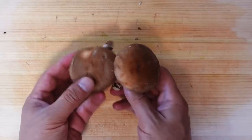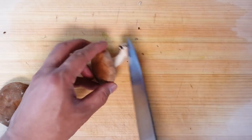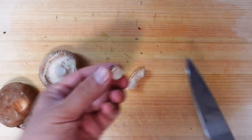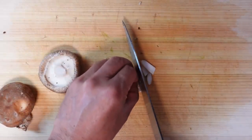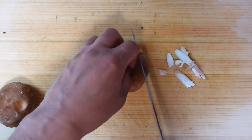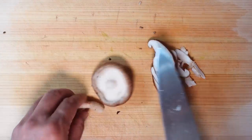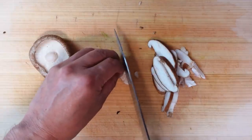Set aside. Shiitake mushrooms. I'm gonna be using 2 shiitake mushrooms. Remove the stem. But I don't waste this stem. Just cut off the edge part, and slice this part. Cut slice like this. Cut the stem, remove the edge part, slice it.